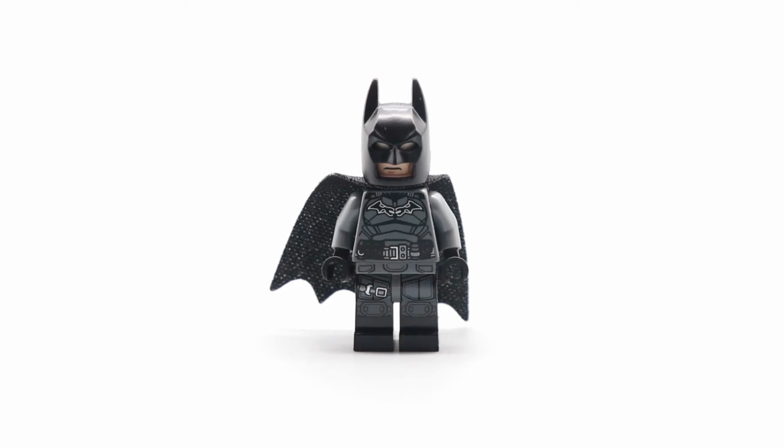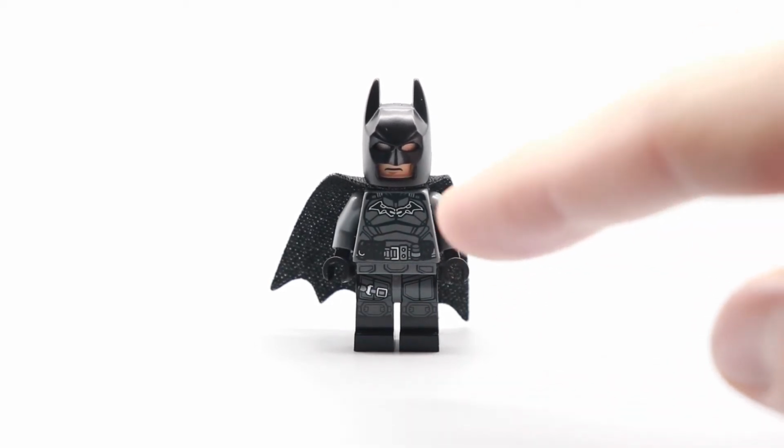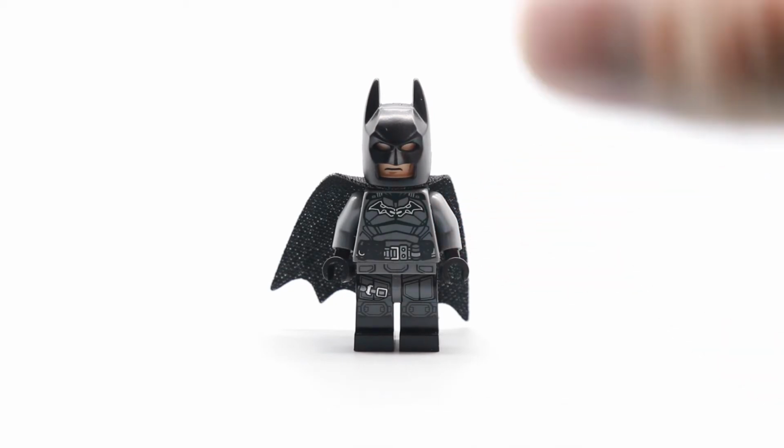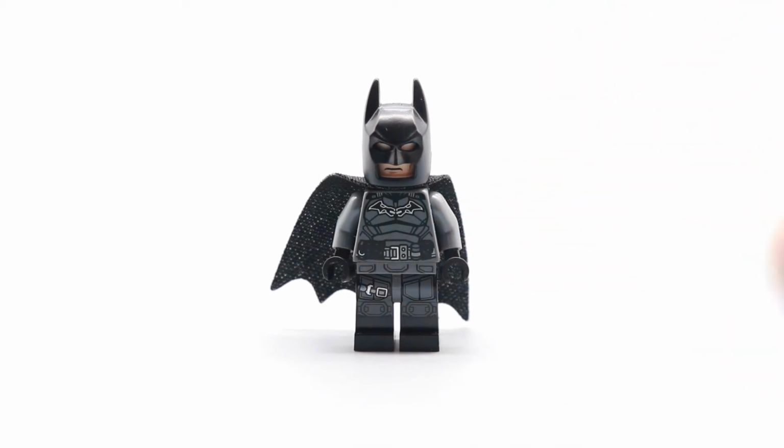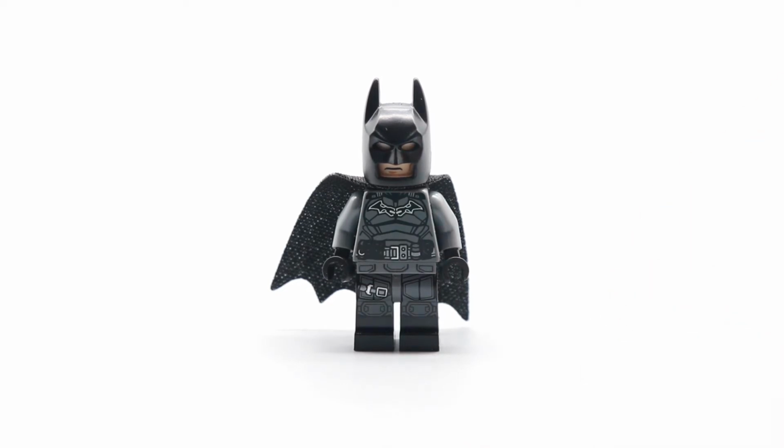We start with the first figure of the set, the one of Batman, and as you can see it's a great figure. We have a really nice printing on the torso here with the logo of Batman in black and with white lines around, and we have nice printing on the legs too, with dual-molded legs, of course, finished in black. So really a nice figure from Lego.